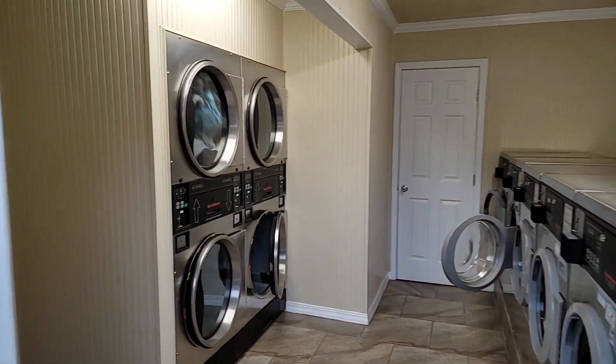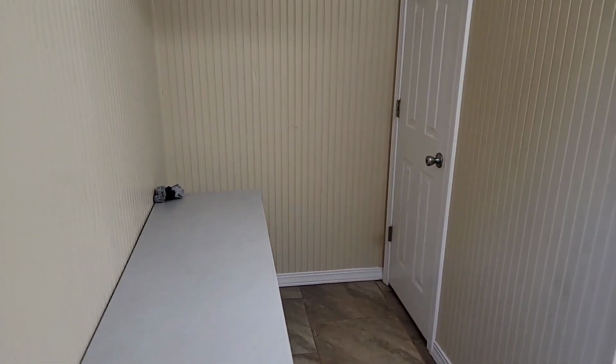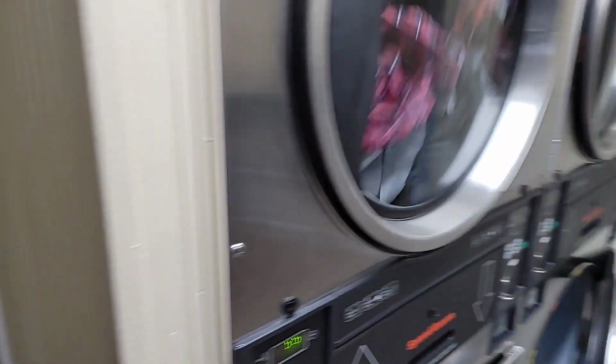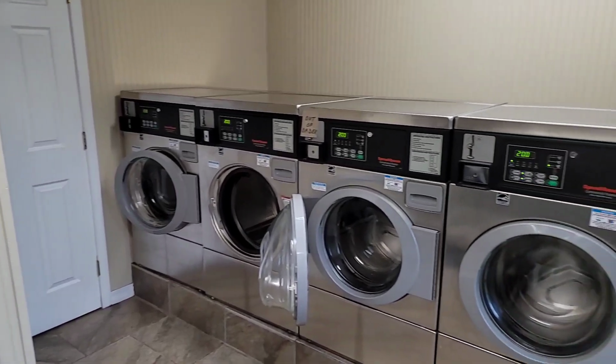So here's your laundry room. You notice you got four dryers right there that we actually used before we left to get some laundry done. And also several washing machines.